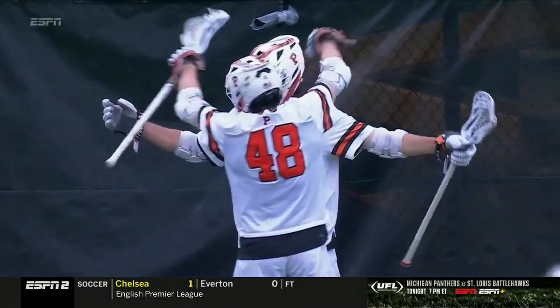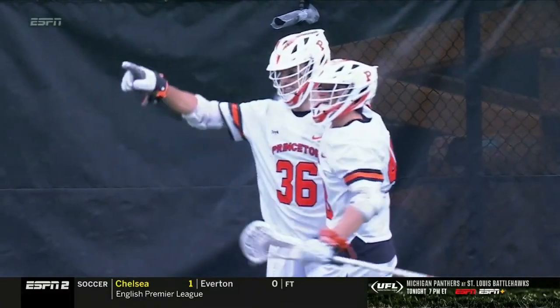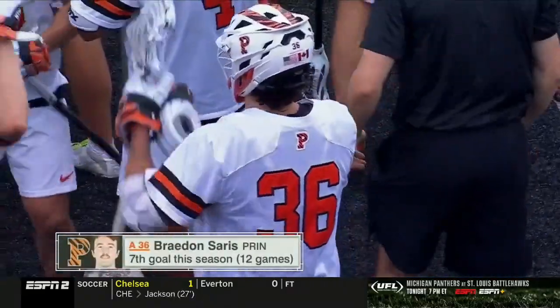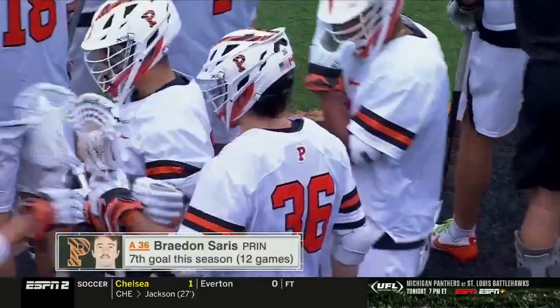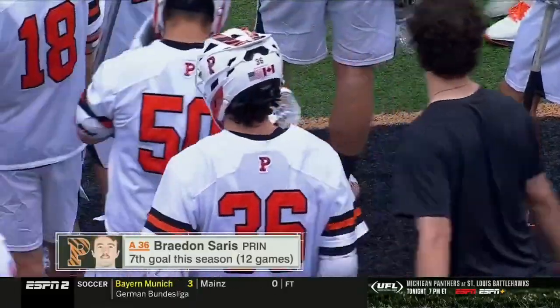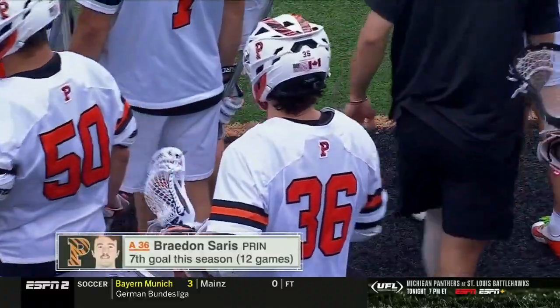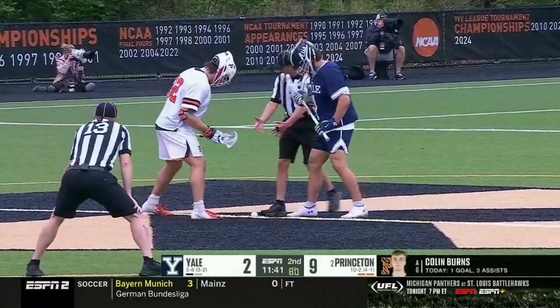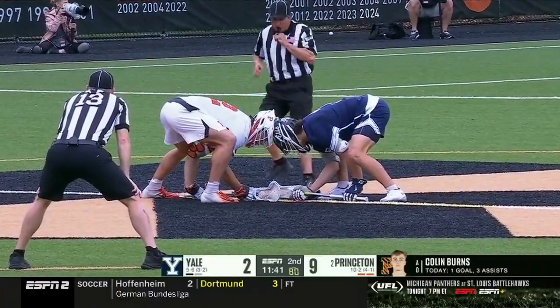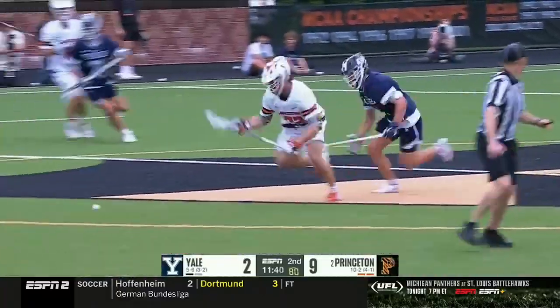Burns is a sophomore. The trust that these guys have between each other to throw that pass is at such a high level. And again, that doesn't just happen. You have to develop that over years and years, and you're seeing that come to life in real time for the Princeton Tigers today. And you can see that maple leaf on the back of Saris' helmet, the senior out of Burlington, Ontario. That's his 3rd straight game with a goal.